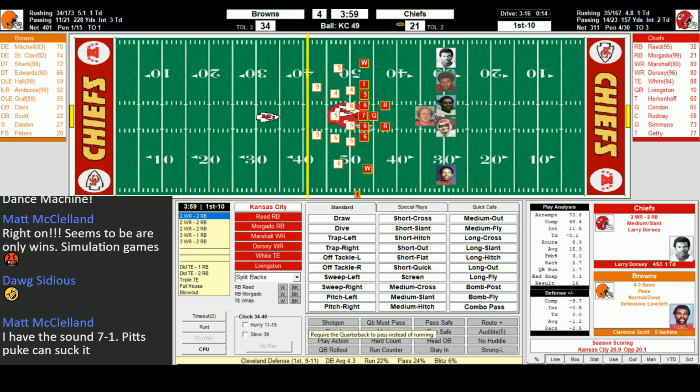Okay, you have the sound. You know, I'm supposed to be objective in these games. And I don't own an article of clothing that says Kansas City, but I'd wear it if I could. Just putting it out there.